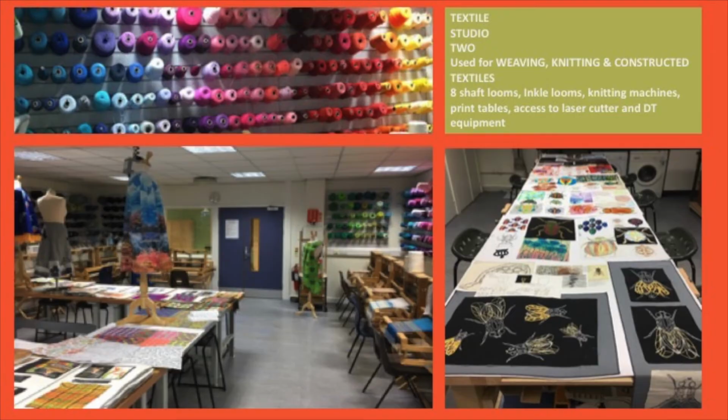The second studio is used primarily for weaving and constructed textiles, including knitting. We have 8-shaft looms, inkle looms, knitting machines and print tables. There's also access to a laser cutter and DT equipment in this studio.